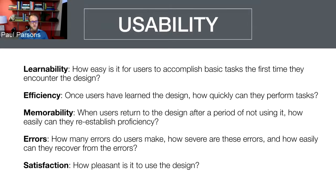The last one is satisfaction. How pleasant is it to use this software? So these are five elements or components of usability. And anytime there are problems with any of these things, we would typically say there's a usability problem here. So this gives you a little bit of language to talk about usability.